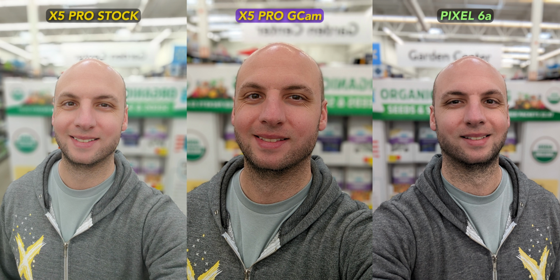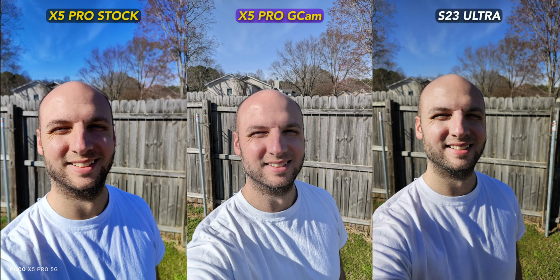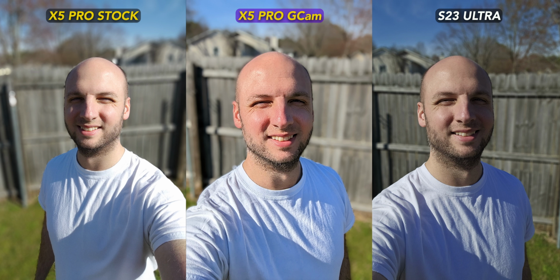An indoor selfie cam with portrait mode, and you can see that GCam really helps the X5 here, even with edge detection. Comparing a rear camera shot with the S23 Ultra, and I think I like the X5 Pro's GCam version the best here. The lighting is much more even on my face. The selfie cameras with portrait mode are all disappointing in my opinion.